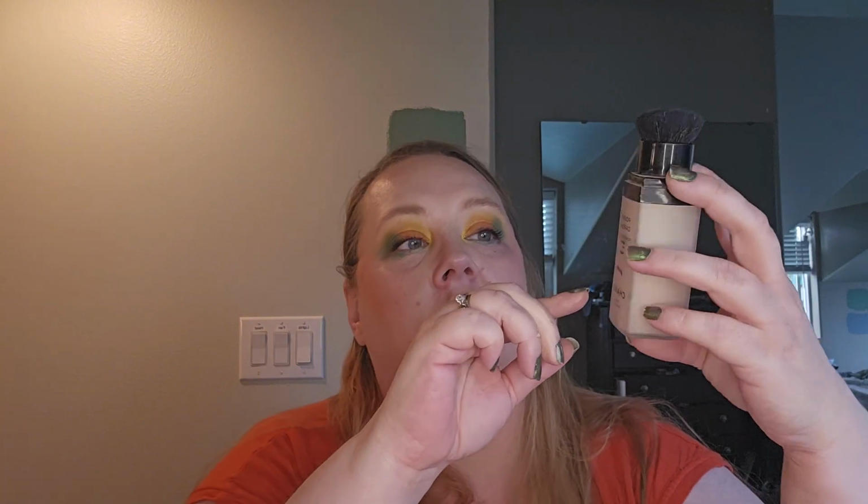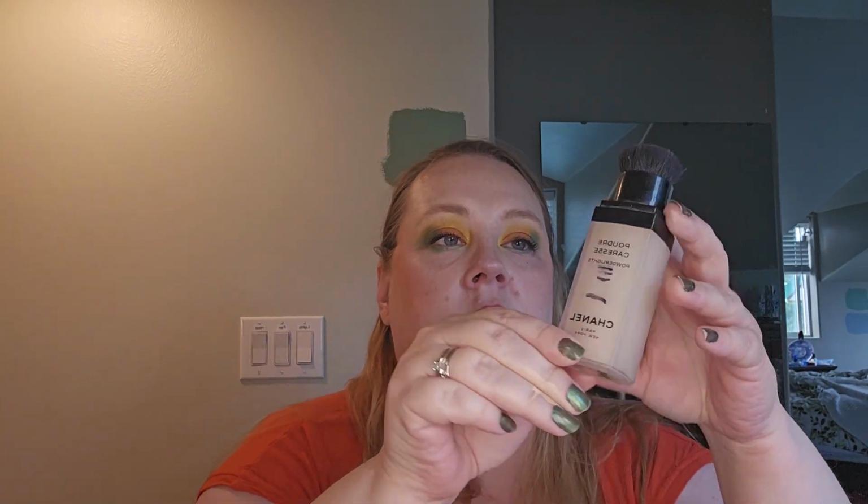And then for powders, we have the Chanel Powder Lights, which I'm not even going to get into how old this is, but we are at this lower line right here. And then I have finished off the e.l.f. Halo Glow with 11 uses this year, or 87 total uses.